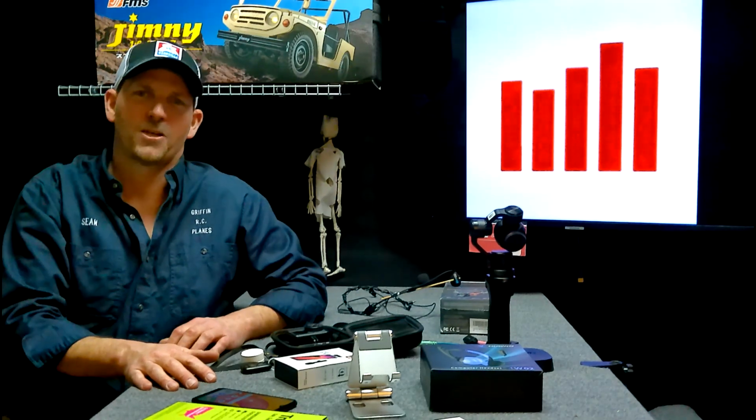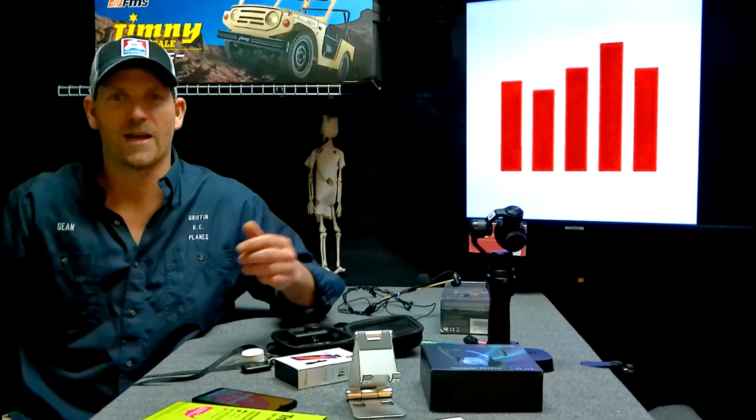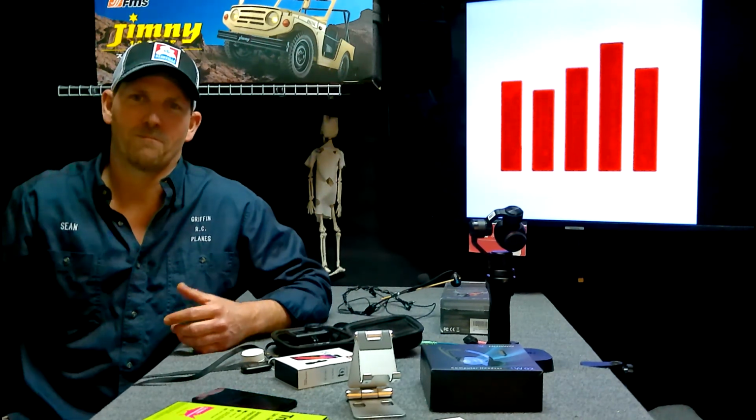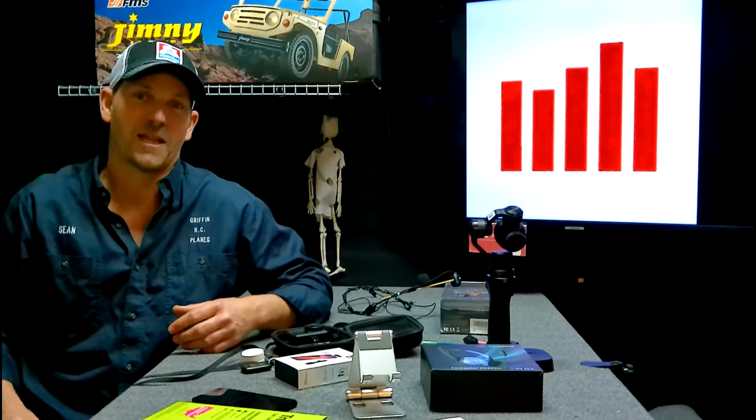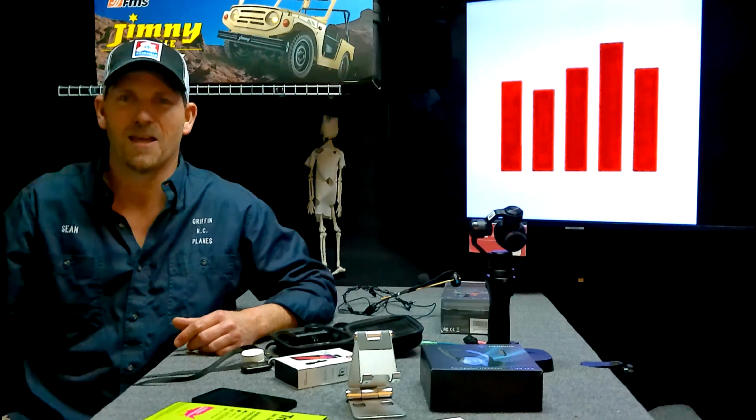I said we'd go through a little tour of the shop. A couple of you guys mentioned my Avios King Twin 1700 that I got for a Black Friday special. Someone said, man, if that was my plane, I would have put it together within the first couple hours and flown it the next day.